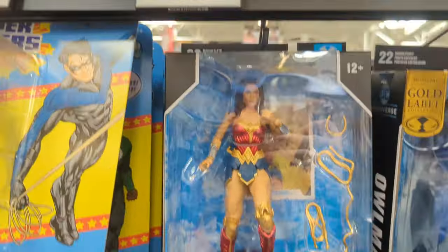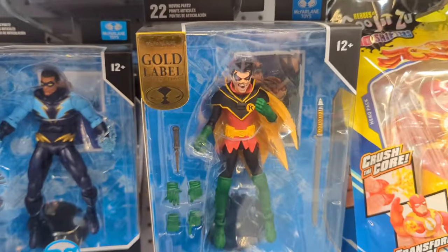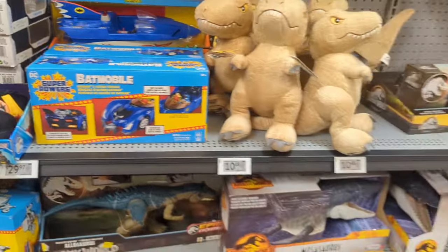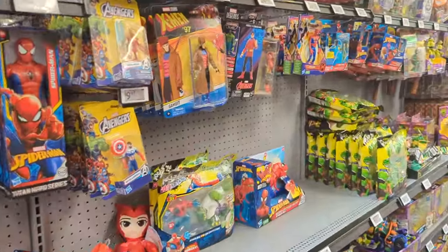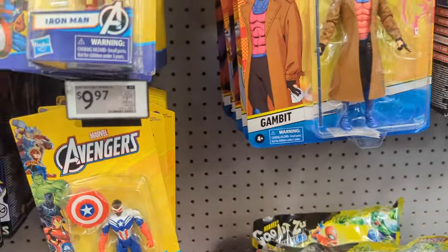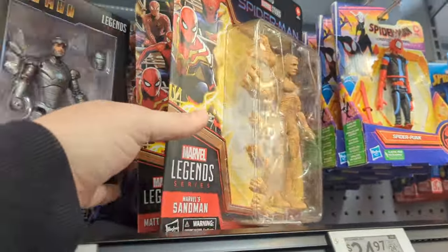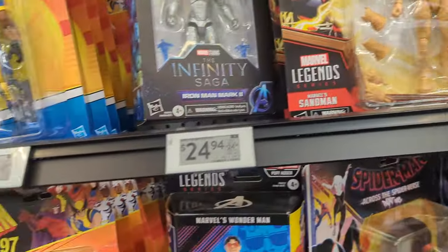She is $12.50. I'm gonna wait. He was full price. That is $8. Still can't believe that's $8. But yeah, as far as Marvel Legends, still surprised to see all this stuff, especially this. If it wasn't $24.97, I would be jumping all over that and these.